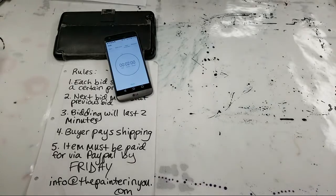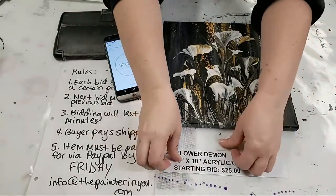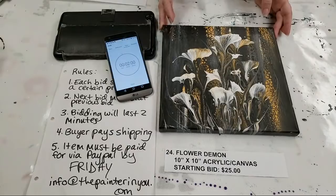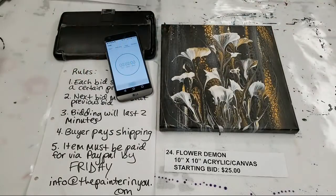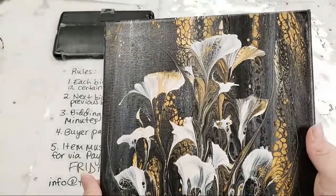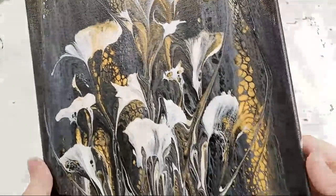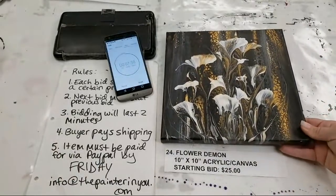All right. So now we have this one. Okay, this one is Flower Demon. Black, white, and gold. This was a swipe and a string pull. I know, right? So 10 by 10. Starting bid's 25. I'll start the timer. Come around. So someone had asked about gold. This definitely has lots of gold. Love it. So pretty. So pretty. Yeah, I've been having some fun with string pulls recently.